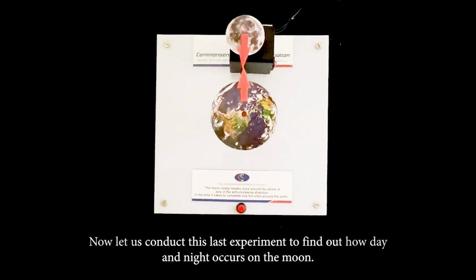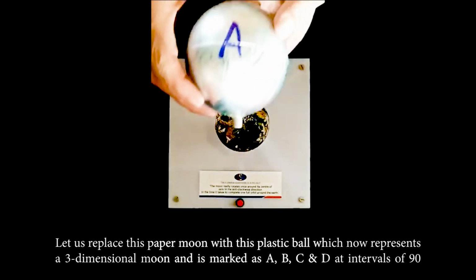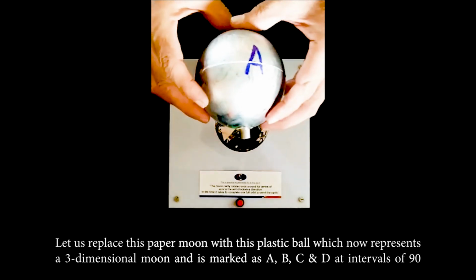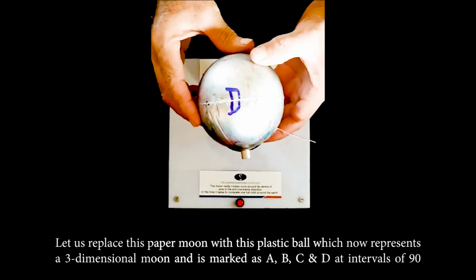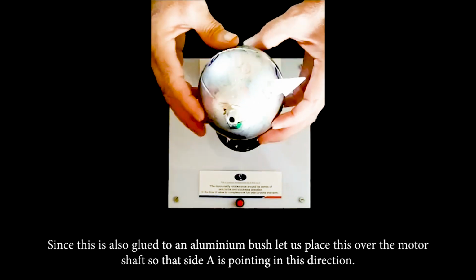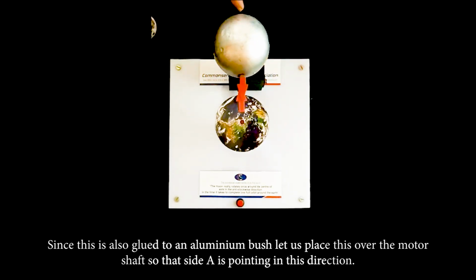Now, let us conduct this last experiment to find out how day and night occurs on the moon. Let us replace this paper moon with this plastic ball, which now represents a three-dimensional moon and is marked as A, B, C, and D at intervals of 90 degrees. Since this is also glued to an aluminium bush, let us place this over the motor shaft so that side A is pointing in this direction.